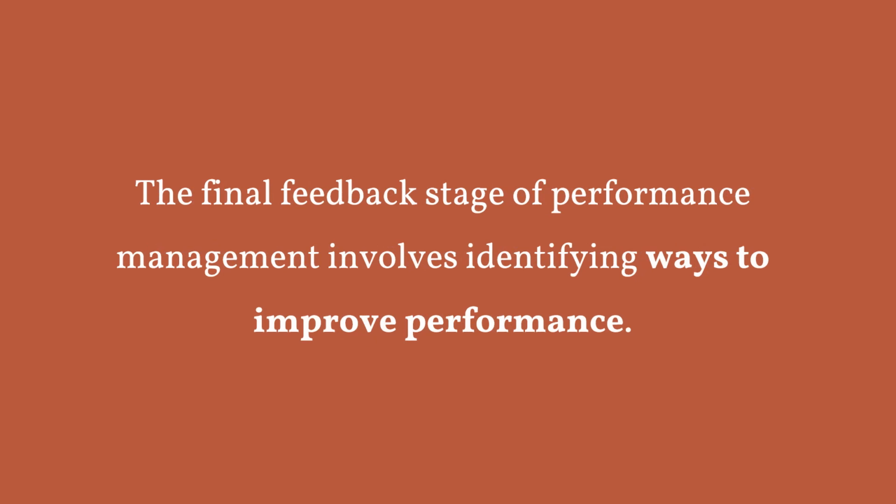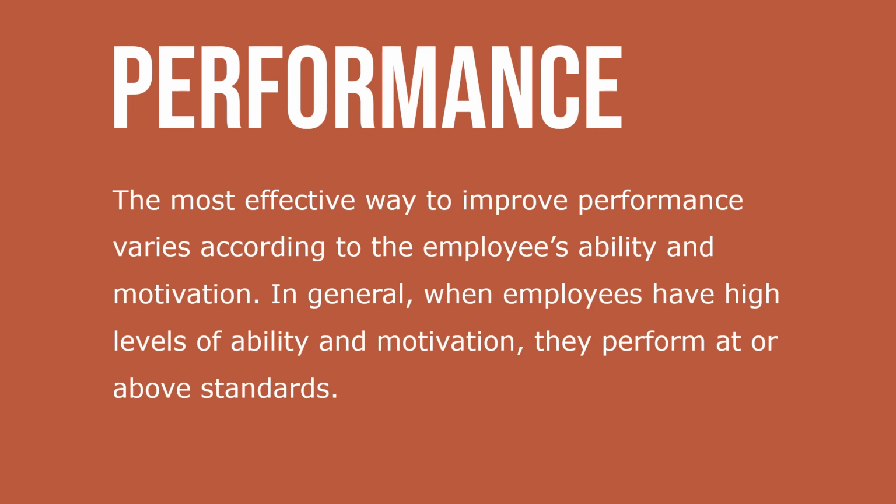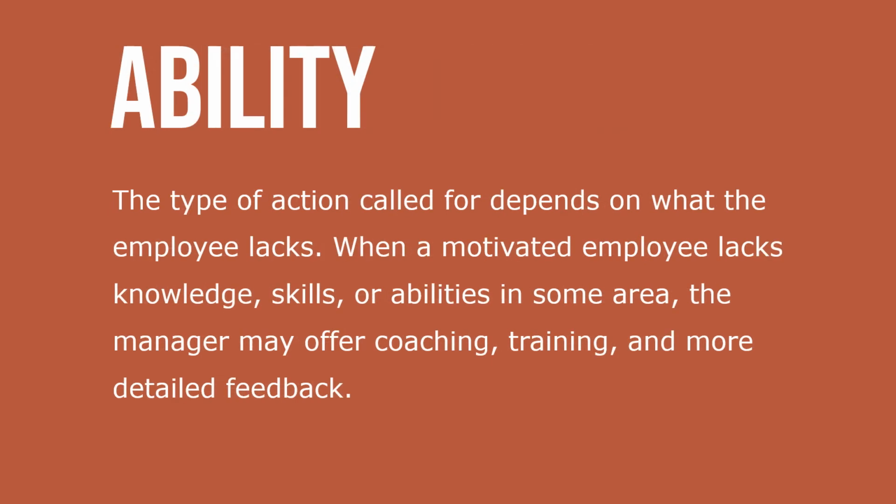The final feedback stage of performance management involves identifying ways to improve performance. The most effective way to improve performance varies according to the employee's ability and motivation. In general, when employees have high levels of ability and motivation, they perform at or above standards. The type of action called for depends on what the employee lacks.